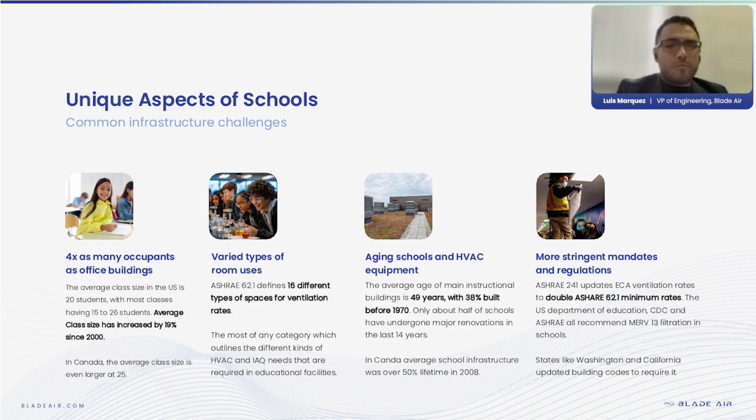And so I really like to highlight here the more stringent mandates and regulation, the updates that came with ASHRAE 241 and the equivalent clean air ventilation rates. To take the example of the schools and the gyms in schools, it more than doubles what the minimum ventilation rates are in ASHRAE 62.1.